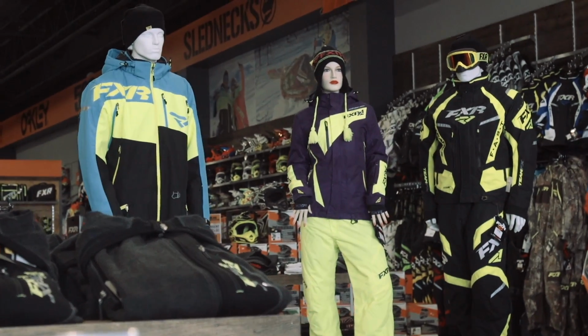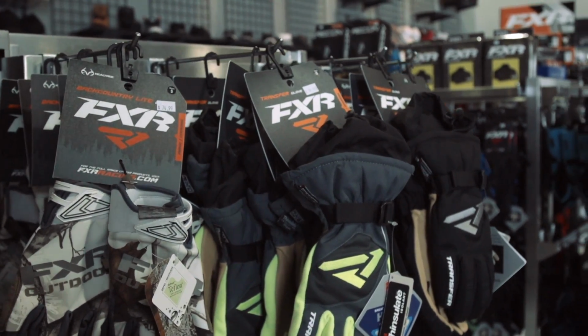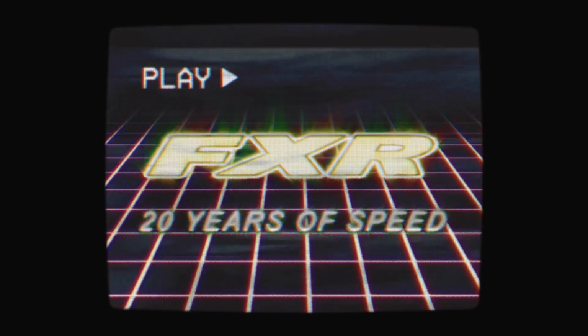So FXR actually started in concept, not in name, probably in '92 or '93. I'd started racing snowmobiles, and I'm going, none of this gear works. This is all just sort of corporate wear. I might as well be wearing a Freightliner or a Mac Tools jacket out there. It has no function. During this time, from 1980 to 1990, I worked as a mechanic.